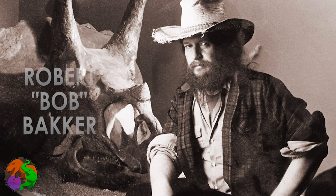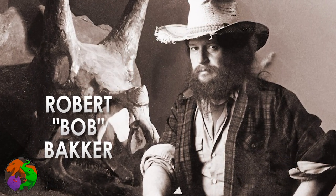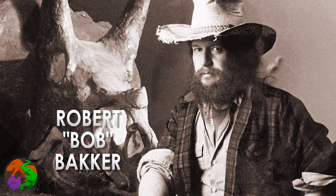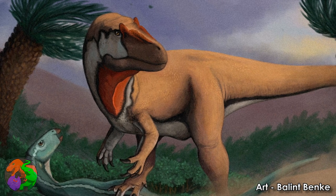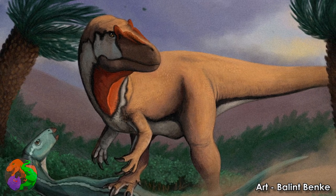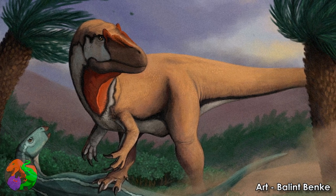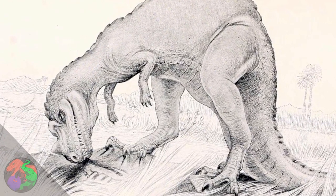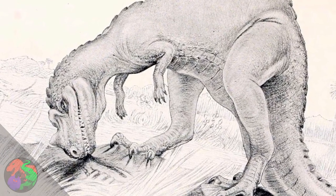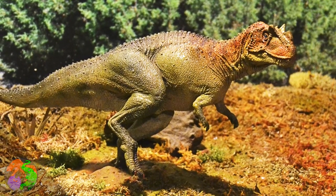Cranial kinesis? I barely know her! Dr. Robert Bakker was one of the guys responsible for the dinosaur renaissance of the 1980s and 90s. This period encapsulates the reimagining of the dinosaur's paleobiology based on evidence of high metabolisms and biomechanics along the lines of mammals and birds. It saw our favorite theropod friends go from fat, toddling, tail-dragging killers to intelligent, fast-moving predators like we see today.